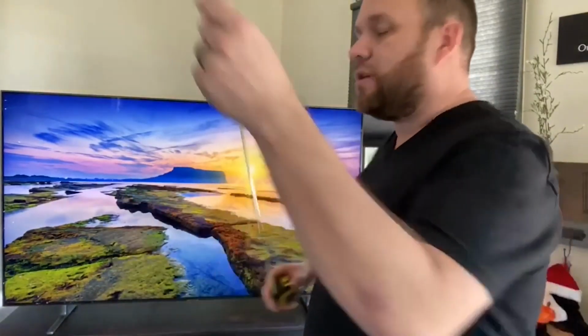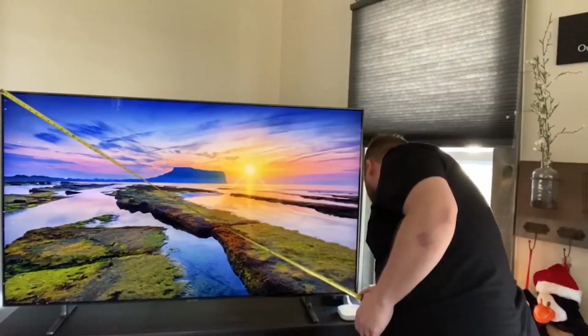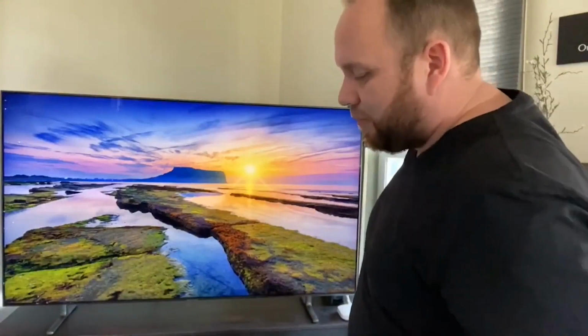All right, so got a tape measure here. Let's measure it. Okay, so the actual measurement comes to be about 65 3/8. So they actually give you 3/8 of an inch extra. So that's pretty good. That's the actual measurement of screen real estate on this TV.